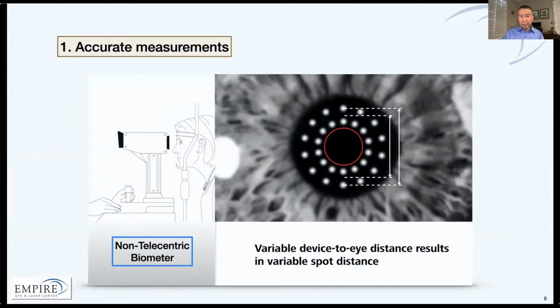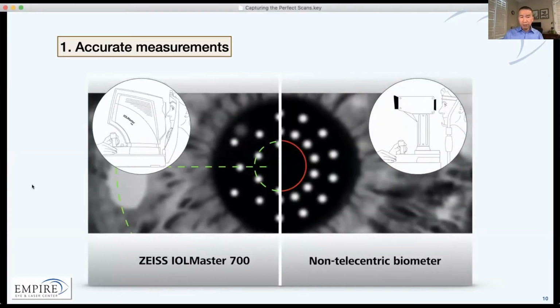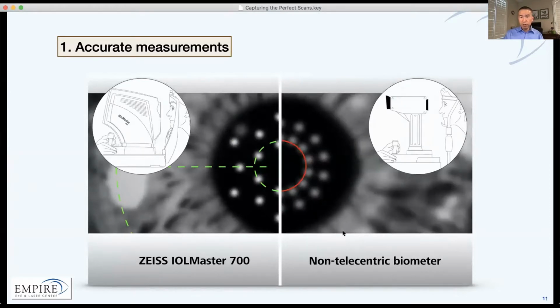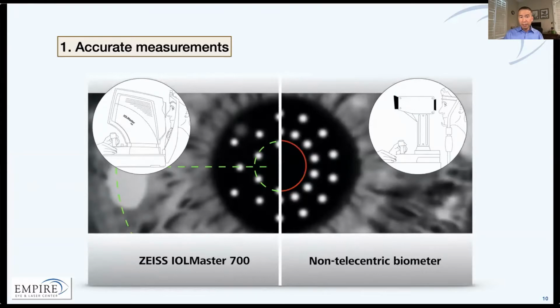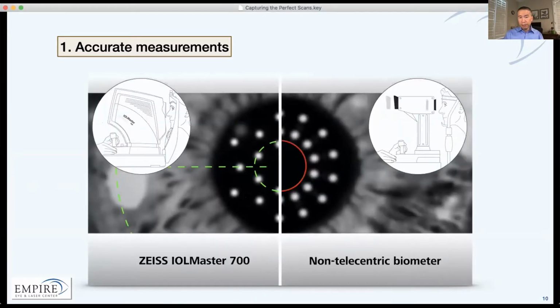So for a non-telecentric biometer, your spot distance is going to depend on how far or how close you are to the cornea. Whereas with a telecentric biometer like the IOL Master 700, you're not going to have to worry about that quite as much. So here on the left, you have a telecentric keratometer. On the right is non-telecentric. So as you move further, you can see how the spots get a little bit blurrier on the left, but on the right the spacing actually changes. So if you're not just right with your distance, your calculations will be off if you don't have telecentric keratometry.